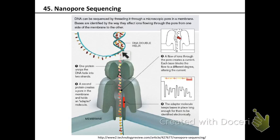So the DNA double helix needs to be first opened up by a protein that unzips the DNA helix. What's this protein? Helicase, right? So it has to be a helicase. And a second protein basically creates this pore in the membrane and holds the adapter molecules here. The adapter molecule is holding the DNA, keeps the bases in long enough for them to be identified electronically, and this thing is going to, as it opens, push the DNA in.